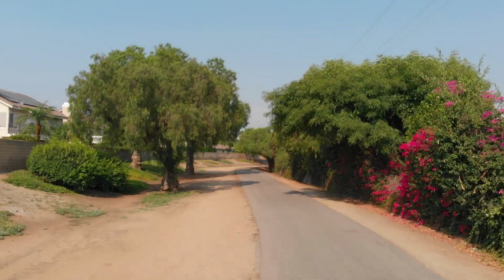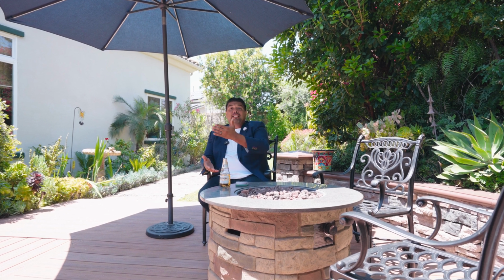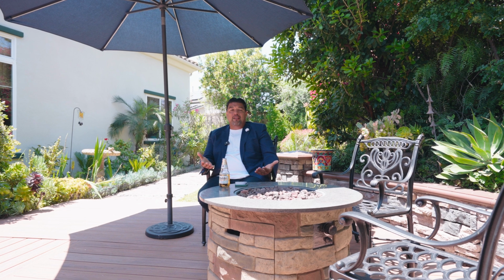Imagine yourself every Saturday, Sunday, taking walks with the family up and down that trail to just have a good time, or even lead you to some of the best foodie spots and restaurants that Yorba Linda has to offer. You get so much with this home and the lifestyle.